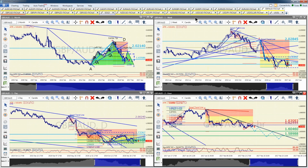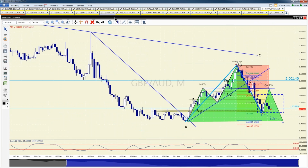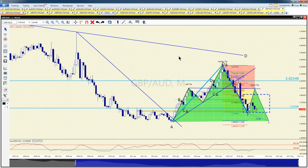We're first going to look at a monthly chart. One of the things Josh has been talking about in the monthly chart is we're looking for this to either break out bullish or bearish. Now, the first thing you can see on my monthly chart is I have a bear crown. We have a left tip, a center tip, and a right tip. The market this week and this month is forming an evening star, which is a bearish candlestick formation. So the market is looking to push further down.